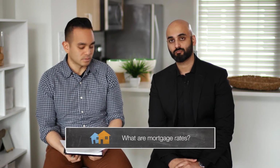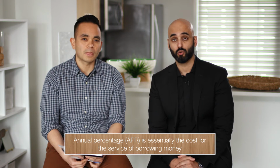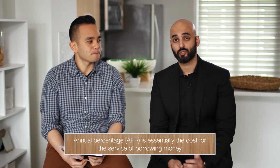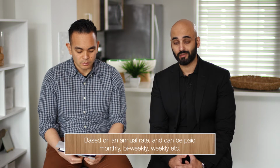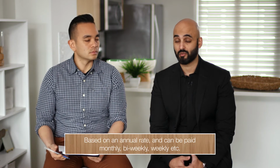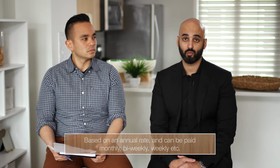What are mortgage rates? So the mortgage rate is technically an annual percentage, what we call an APR, which is when you borrow money to buy a home. For example, you're borrowing it from the bank and then you're returning it, and there's a cost for that service. So I technically look at it as an interest rate, the cost for the service provided, which is the interest rate that they've charged you for lending you their money. And then you just pay that back, and it is based on an annual rate and is paid monthly, semi-monthly, bi-weekly, or weekly, depending on how you want to set it up.